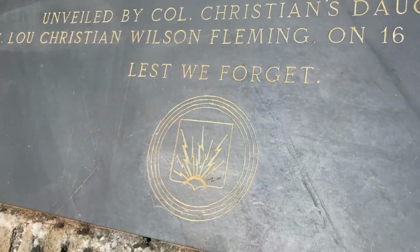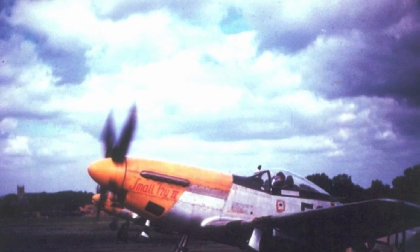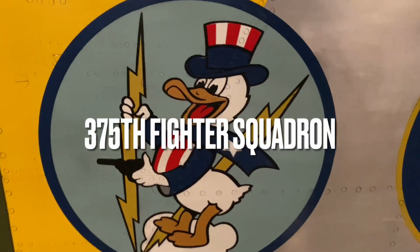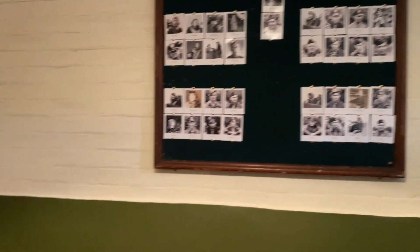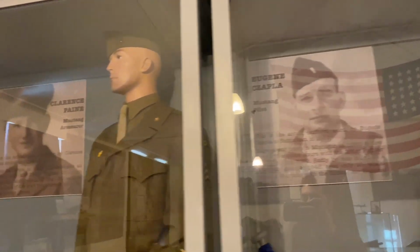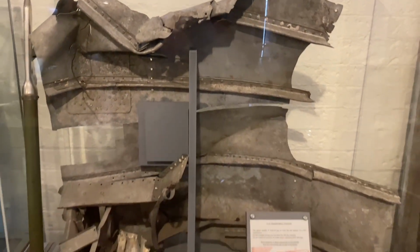The 361st Fighter Group, better known as the Yellow Jackets for their yellow painted noses, were made up of 3 squadrons: the 374th, the 375th, and the 376th. The group primarily served as a fighter escort for the B-17 Flying Fortresses and the Consolidated B-24 Liberators on bombing runs. They would also take part in counter-air patrols, fighter sweeps and dive bombing missions. Also taking part in missions against the Luftwaffe during Big Week, 20th to the 25th of February 1944.